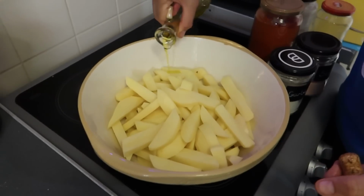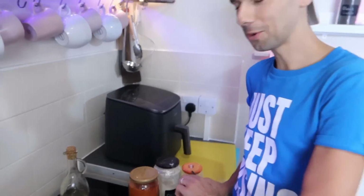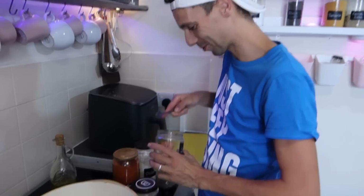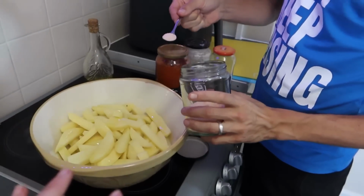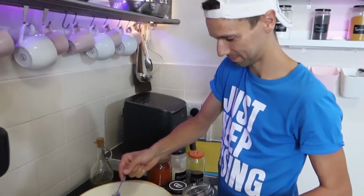So I'm going to cover them in olive oil. And then you've got, oh, the power of 5. It's the power of 5. What is it with you and the powers of 5? Because these are the best seasonings. Onion, garlic, smoked paprika, salt and pepper. It's such a good combo.